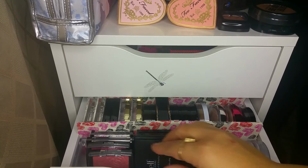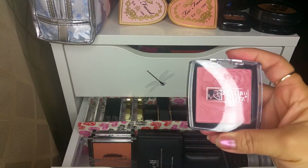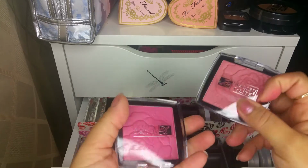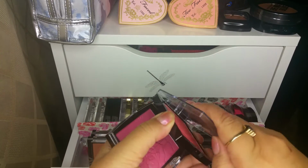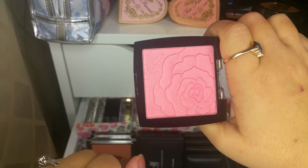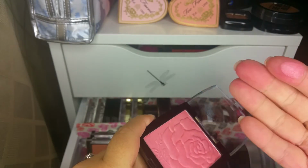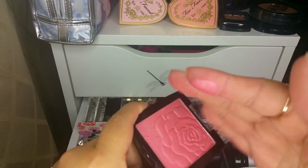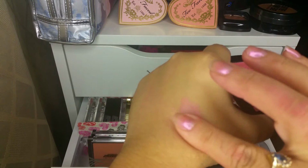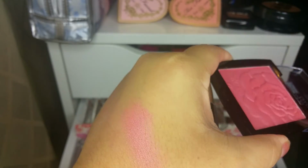Okay. So starting on this side, I have these two blushes. These are Malibu Glitz, beautiful blushes. They have that beautiful floral print on it. This is a beautiful shade. The pattern is gorgeous. The blush is amazing. They go on extremely smooth, not patchy at all.